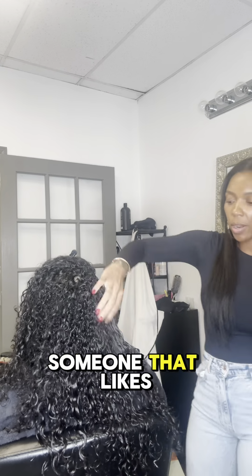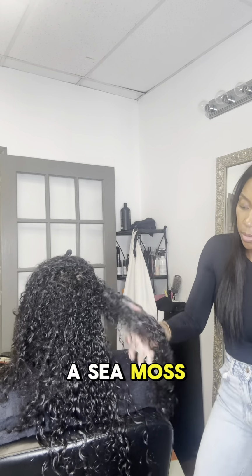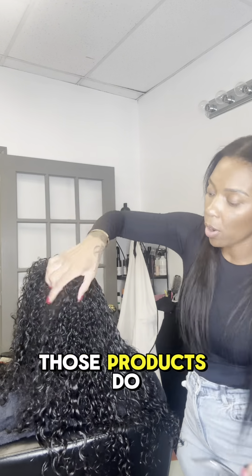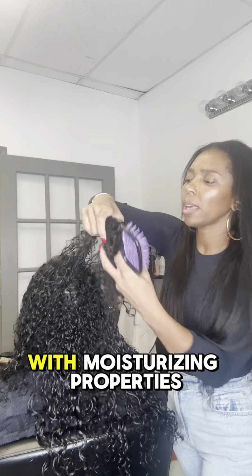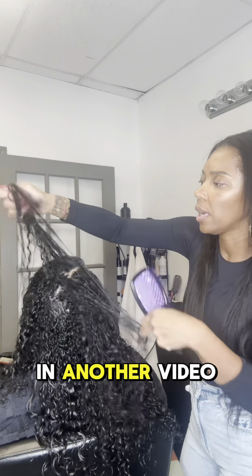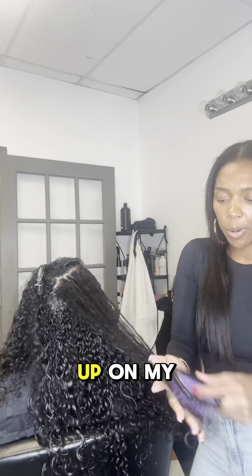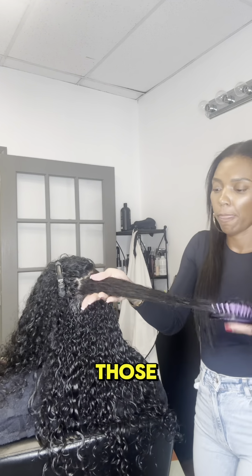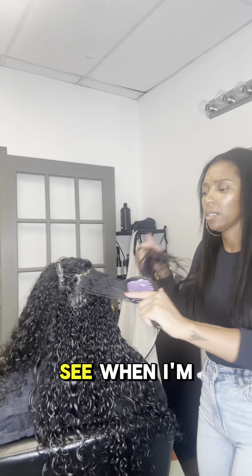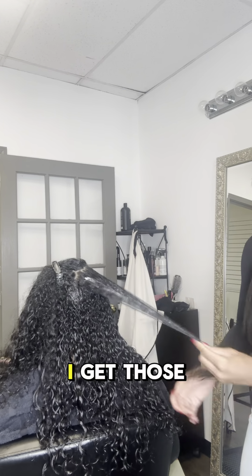But if you're someone that likes to use gel, we do have a sea moss curl gel and a sea moss curl glaze. And both of those products do have a hold with moisturizing properties in it. So I will talk about that in another video. But if you're someone that likes to use gel, you should look those two products up on my website and use those. As you can see, when I'm applying the product, I make sure that I get the roots of her hair. And I'm definitely making sure that I get those ends.